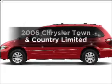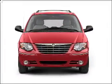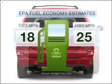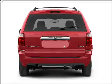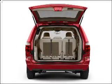Get noticed in this 2006 Chrysler Town & Country. This is the set of wheels you've been looking for. In the city or on the highway, you'll spend less time at the pump with this fuel-efficient vehicle. With a reliable six-cylinder engine that responds smoothly to its automatic transmission.